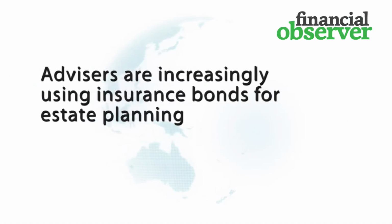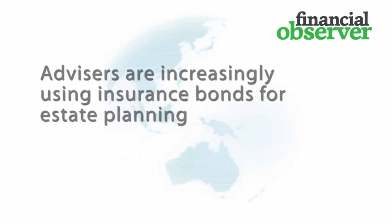So we're getting a lot of planners looking at these as an estate planning tool, and we have a lot of strategies based around estate planning.